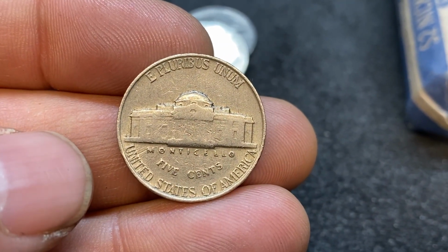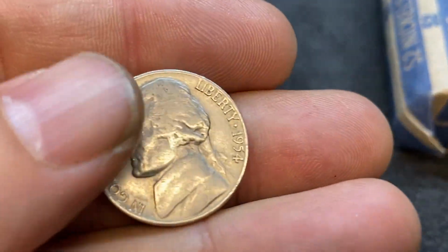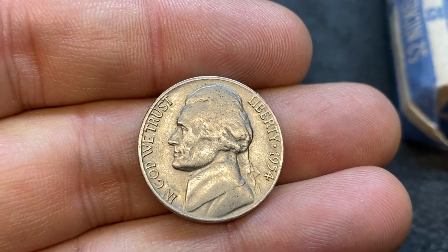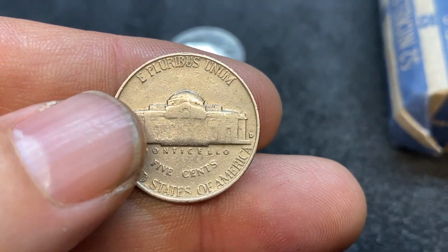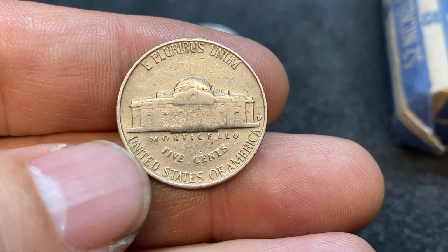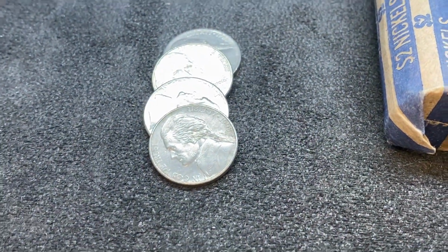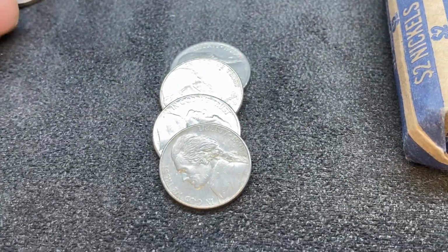Unfortunately, I needed the Denver, and I did check it. There were no DDOs or DDRs on that one. And we have a 1954 Denver, and I believe that one has a repunched mint mark, and it is not a repunched mint mark on that coin. So still two finds. I'll put them up here and keep them aside.